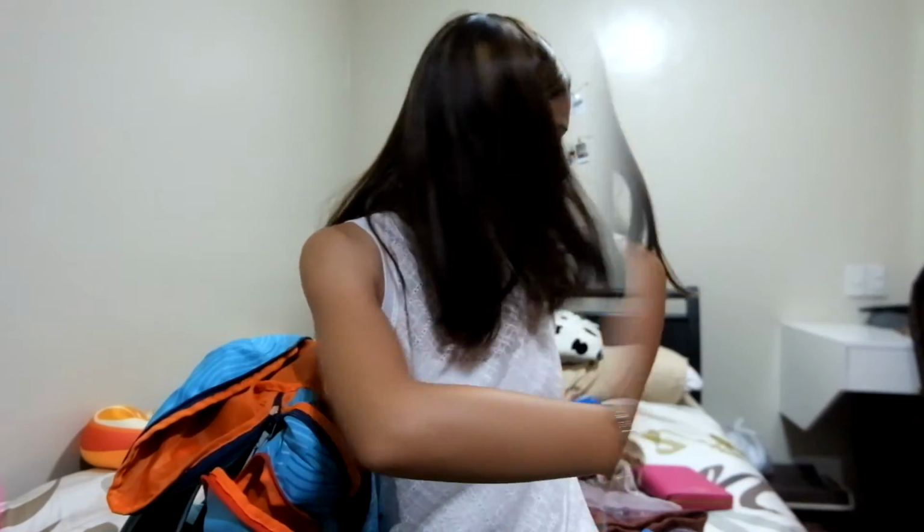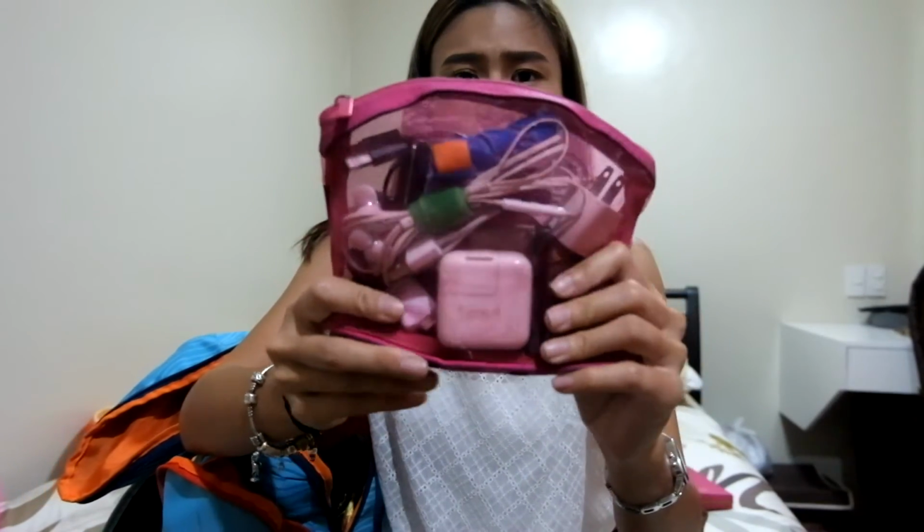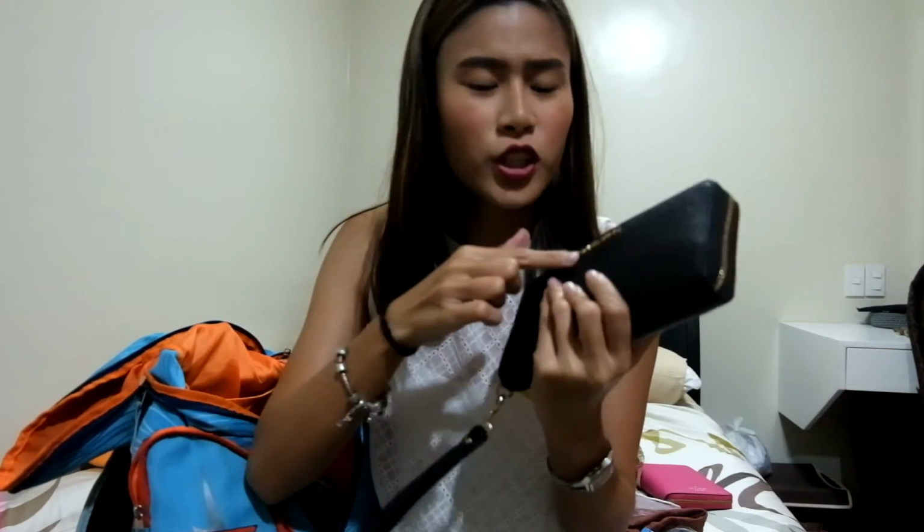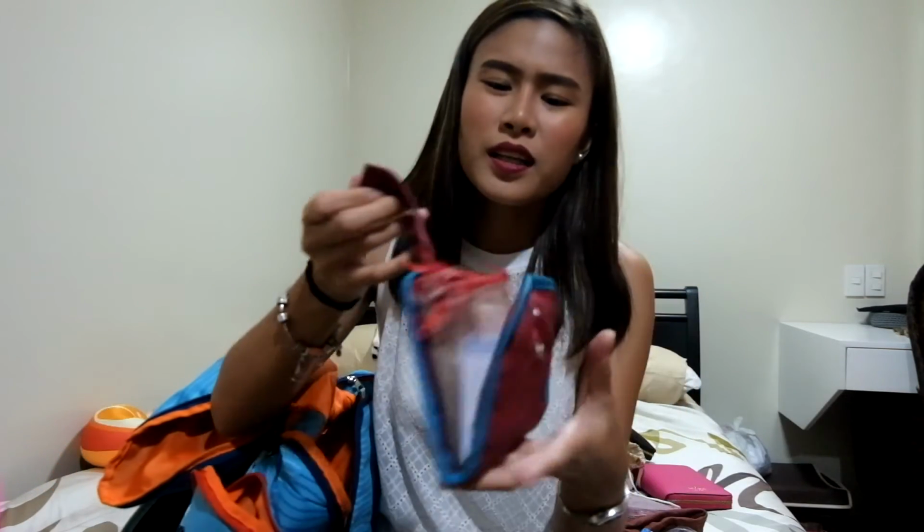Pouch for chargers. Lahat nandiyan. Wires, Bluetooth headset, nandiyan lahat. Wallet, given to me by my father. Tagal na to eh. Medyo nagta-tarnish na. Pero ayan, it's a Michael Kors wallet, but I forgot kung anong model or style. Then, wallet for yung first batch nung botika.